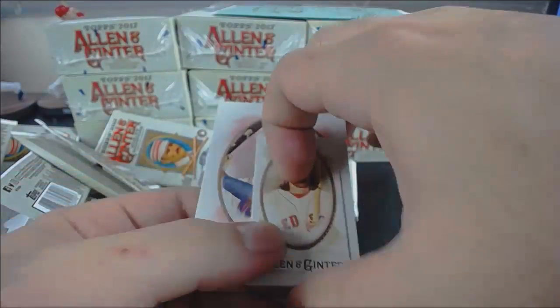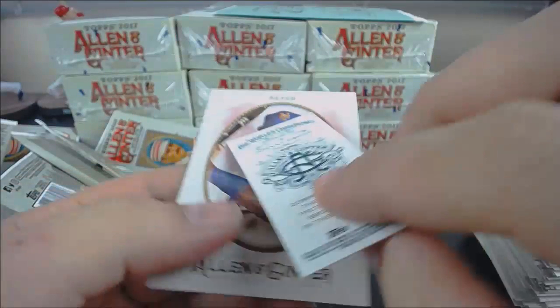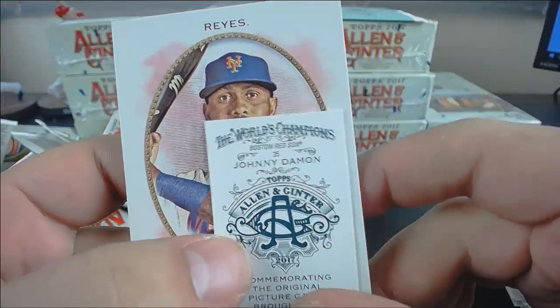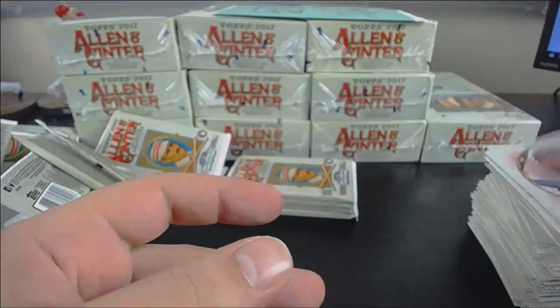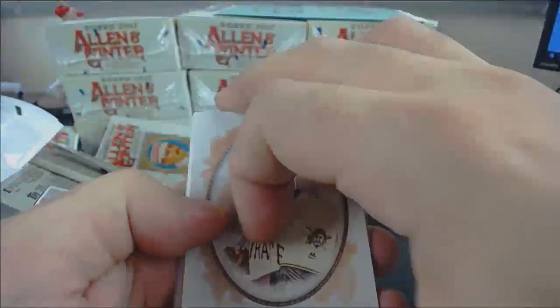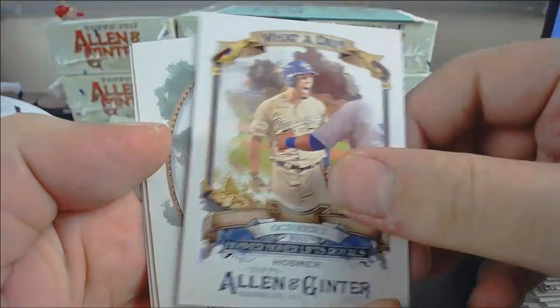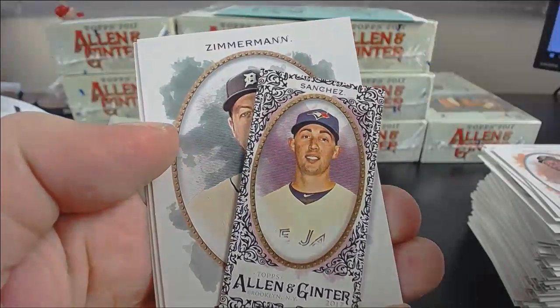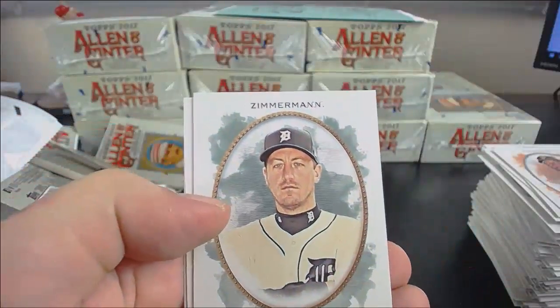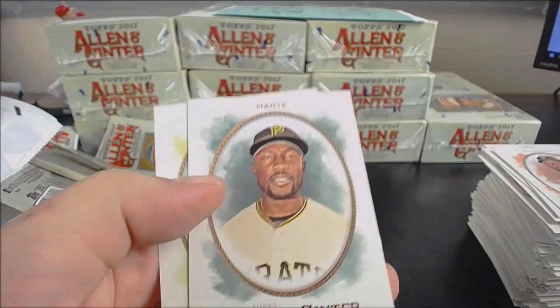We're just on our rip and some jersey relics. Still got six autos coming. Johnny Damon, A&G back mini for the Red Sox. And one more rip, six autos and a hot box. Bregman, base rookie. Hosmer, what a day. Aaron Sanchez, black mini for the Blue Jays. Jordan Zimmermann, number 308, short print for the Tigers.